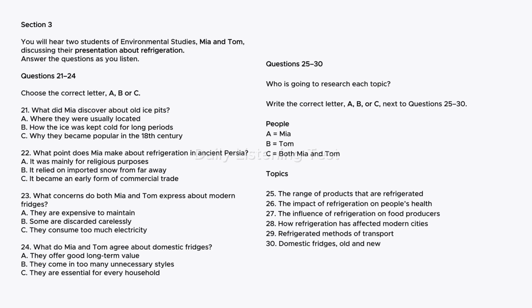Okay, Mia, let's make a list of the main points for our presentation and decide who'll research which part. Good idea. Maybe we can start with how useful refrigeration is and what kinds of products are kept cool these days. It's not just food anymore. True. I think flowers, medicines, and maybe even some types of electronic parts need cooling too. Right. I can handle that part.